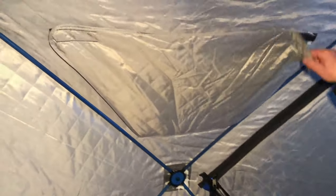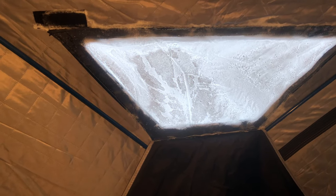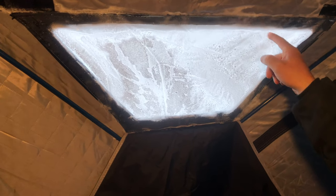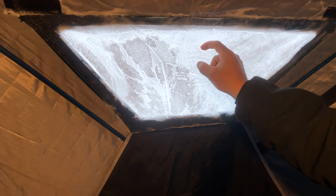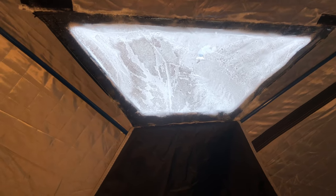Yeah, that was it. Here, open this window. Show how frosty it is. Oh, she's frosty out there. Chunks of ice on that one too. She's iced over. I'm kind of curious to see how cold it did get.